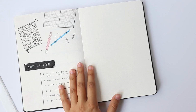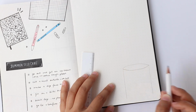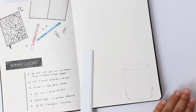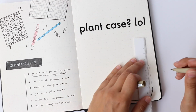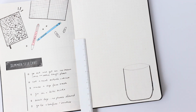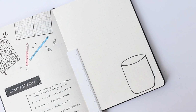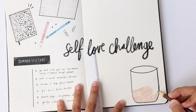The next spread is going to be another self-care, self-love type spread. I'm recreating a pencil holder that is actually a plant case. A plant case. Oh my god, that's not what that's called. A plant pot. A pot. It's a pot, but I use it as a pencil holder. And I'm using that to just fill in the space at the bottom right of this page. The actual contents of the page is going to be another self-love challenge.